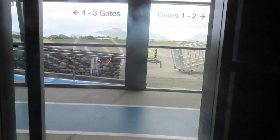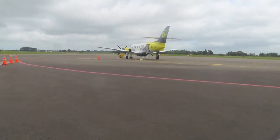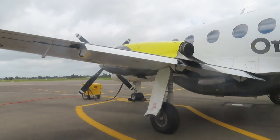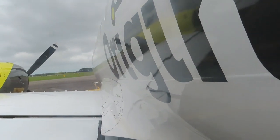Here is my aircraft for the next hop of the day. It is a 34-year-old Jetstream 31 registered Zulu Kilo Juliet Sierra Hotel. This was Origin Air's first aircraft and came into the fleet in 2015. Once again I am seated in 06 Alpha. This aircraft came to New Zealand from the UK, so there are no tinted windows.